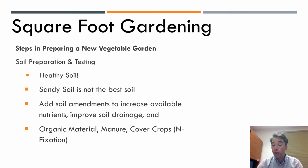So to help improve soil, we can always add soil amendments. This helps us increase the available nutrients to the plants within the soil. It can help improve soil drainage. And we can also build that soil with additional organic material, manure, or even cover crops. So some of the plants or other things that we can add into the soil always help build the soil, to make sure that it's healthy and strong for us to build our raised beds.